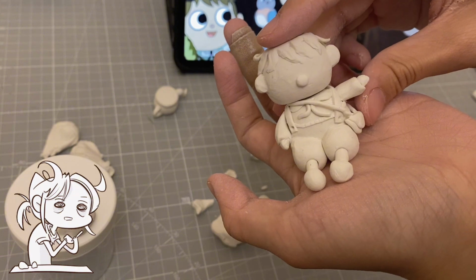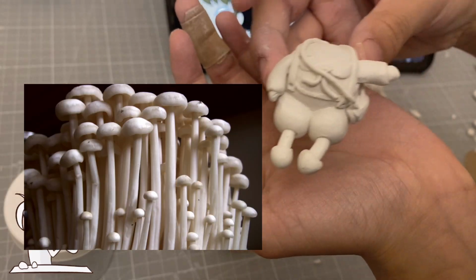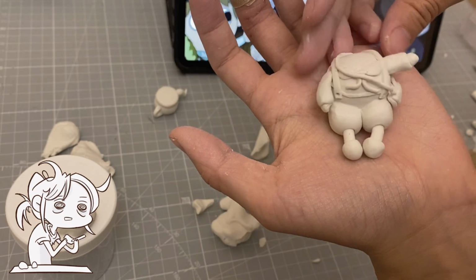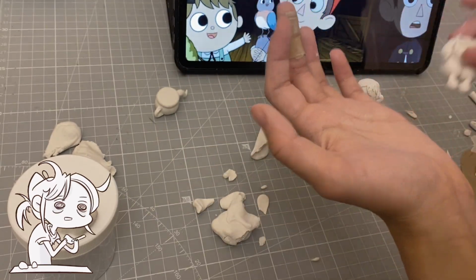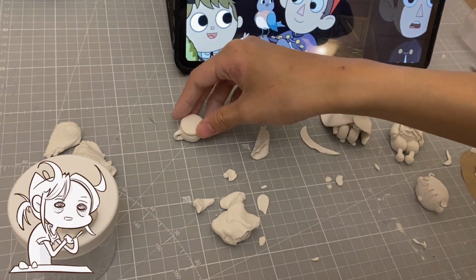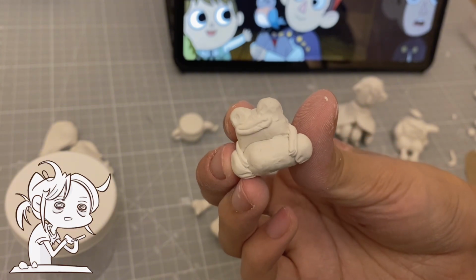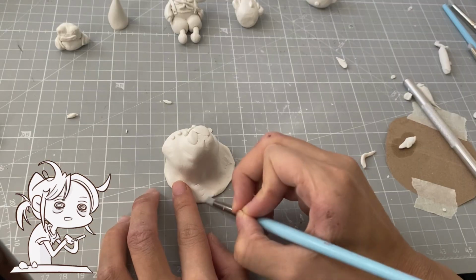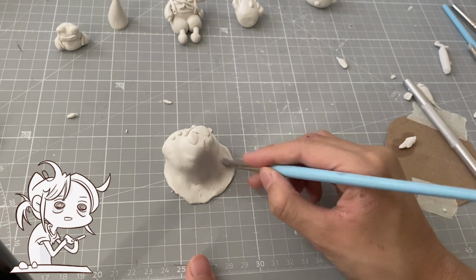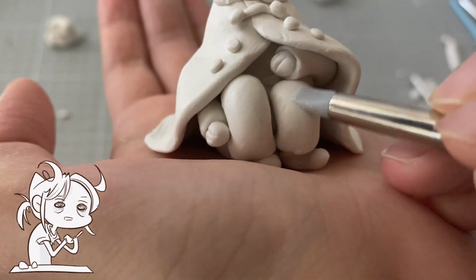Yeah, so that's all I sculpted that day. Also, Greg's legs, low-key looks like enoki mushrooms. Okay, next day, I'm smoothing out the clay because it's looking a bit rough.